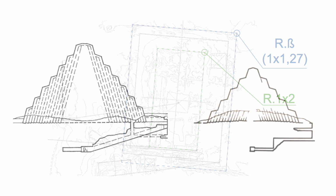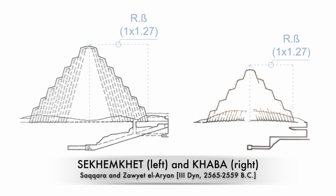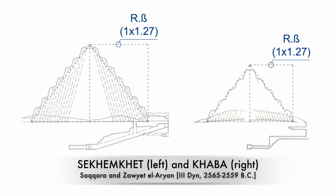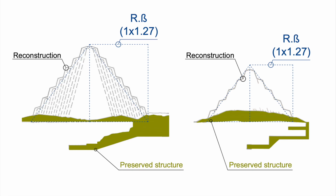After him, his two successors, Sekhemkhet and Khaba, followed his ideas and used the diagonal of this rectangle to design their step pyramids, although, unfortunately, we can only speculate about mere reconstructions, for the temple structures of the two pyramids have not been preserved.